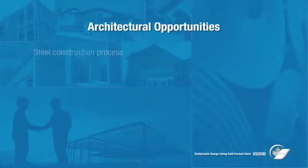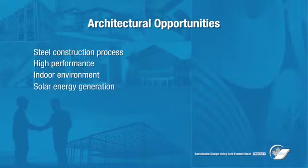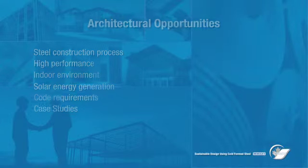This module will cover the steel construction process, high performance, indoor environment, solar energy generation, code requirements, and review some case studies.